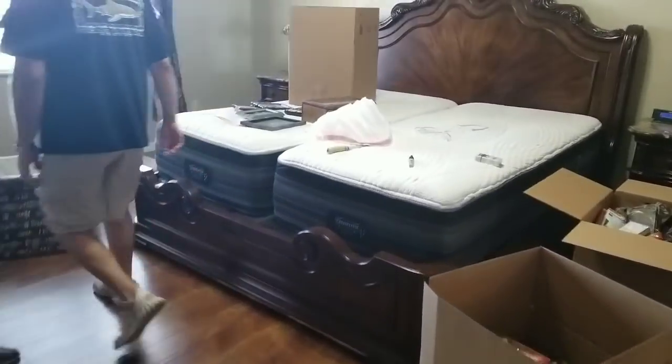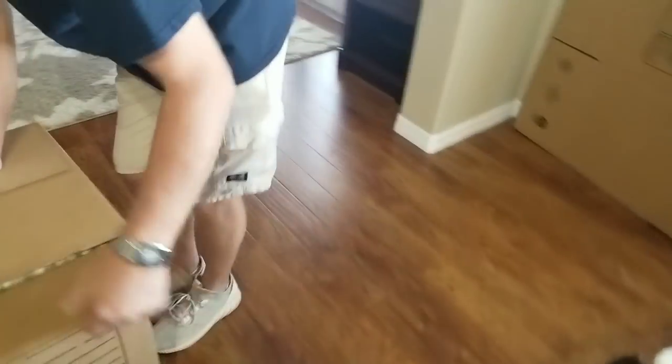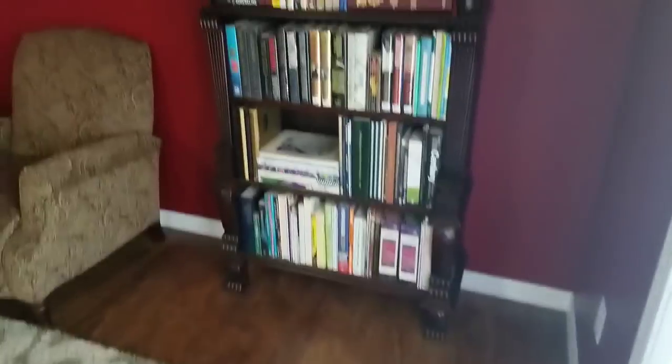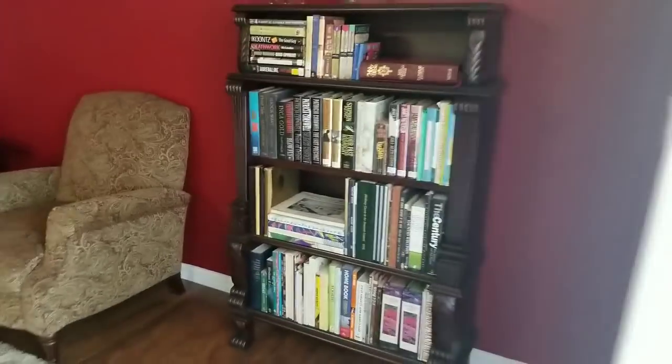Hi. Hey. Oh, what? Oh, I thought that was a dog turd. I was like, oh my God, she shit right next to you. Okay, we're keeping that bookcase, right? We're not getting rid of that. We'll find room for that because I love it.